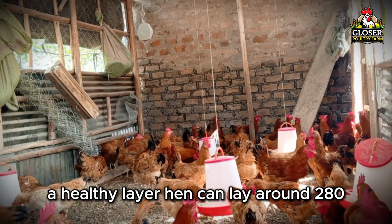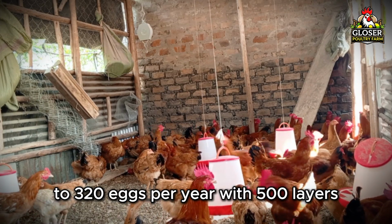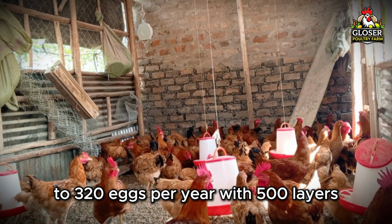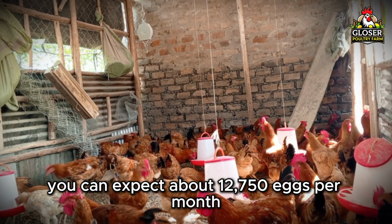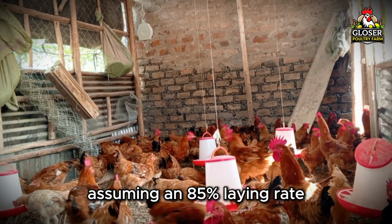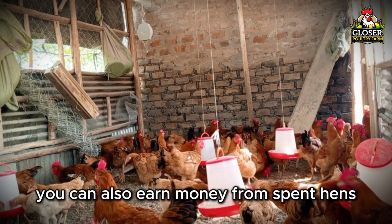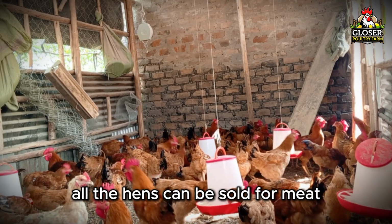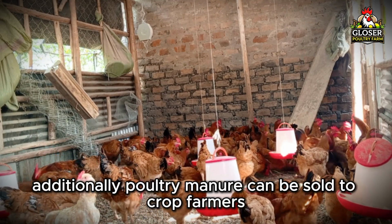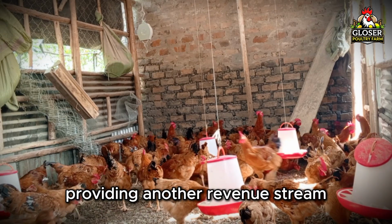A healthy layer hen can lay around 280 to 320 eggs per year. With 500 layers, you can expect about 12,750 eggs per month, assuming an 85% laying rate. But eggs won't be your only source of income. You can also earn money from spent hens. After 1 to 2 years of laying, older hens can be sold for meat. Additionally, poultry manure can be sold to crop farmers, providing another revenue stream.